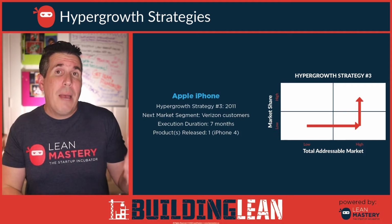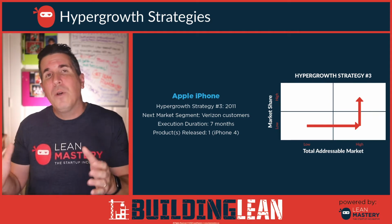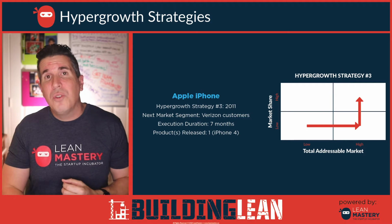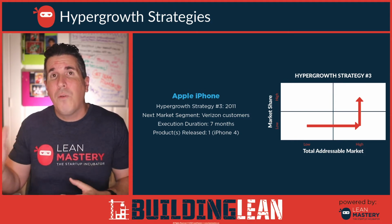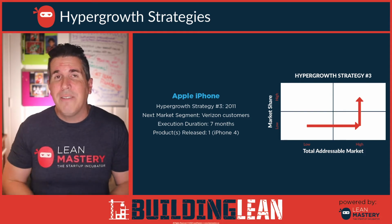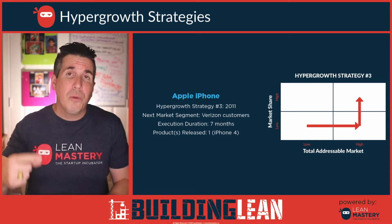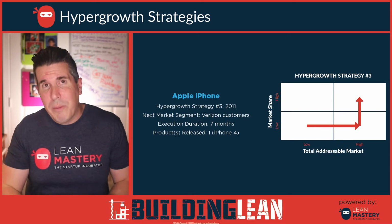Well, after Apple saturated its AT&T customer base 2 years ahead of schedule, Apple focused on expanding its total addressable market by adding additional carriers. While Apple originally signed a 5-year exclusivity agreement with AT&T, they renegotiated the terms so as to make the iPhone 4 available to Verizon customers 7 months after the initial launch of that device with AT&T. So with a new target customer segment acquired, Apple then repeated hypergrowth strategy number 1 and hypergrowth strategy number 2 with its Verizon customer base.